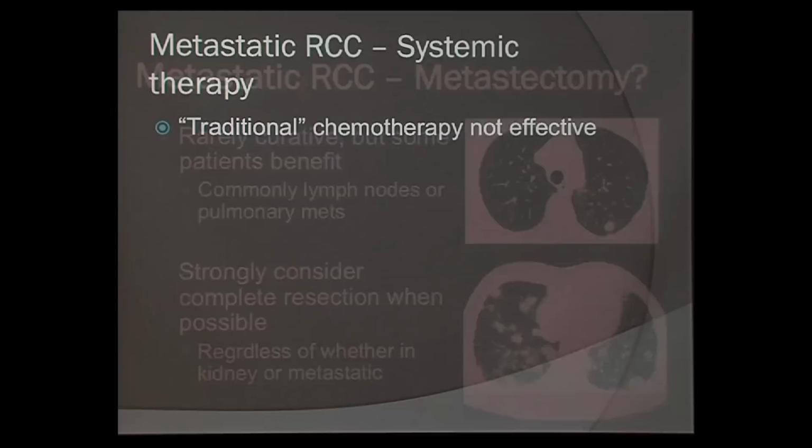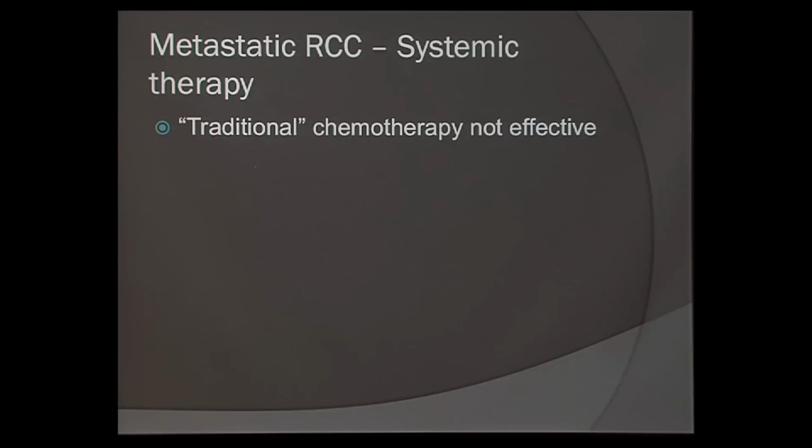And finally, we need to talk about systemic therapy. So the traditional chemotherapies are not very effective in kidney cancer, in renal cell carcinoma. And when I say a traditional chemotherapy, I'm talking about what you're imagining, which is sitting in an infusion chair with an IV in the arm with a bag dripping in with medicines. And for whatever reason, kidney cancer just has never really responded very much to chemotherapy.